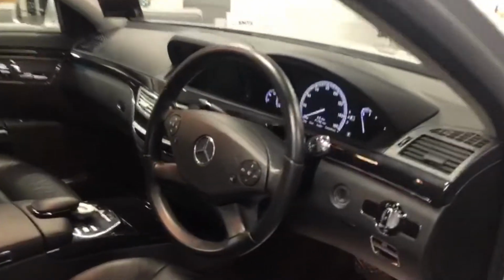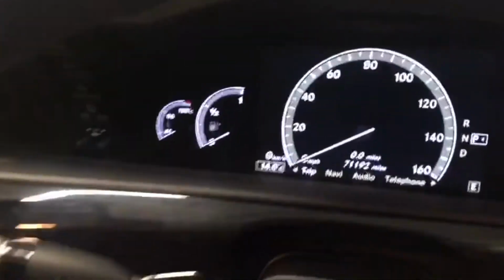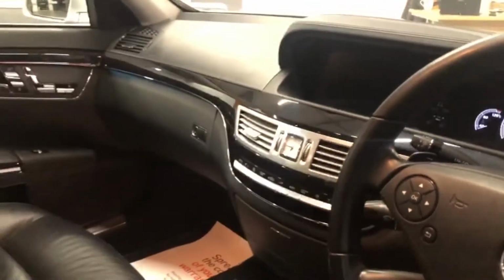So into the driver's seat. There's not a lot of wear on it as well, which is good. It's the quality of the leather, to be fair. That's your mileage there, just over the 71. So you get heated electric seats in the front, full electric windows and mirrors, automatic lights, cruise control, you get your sat nav.